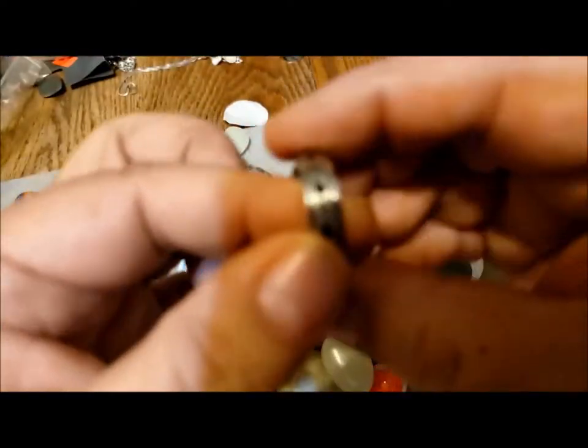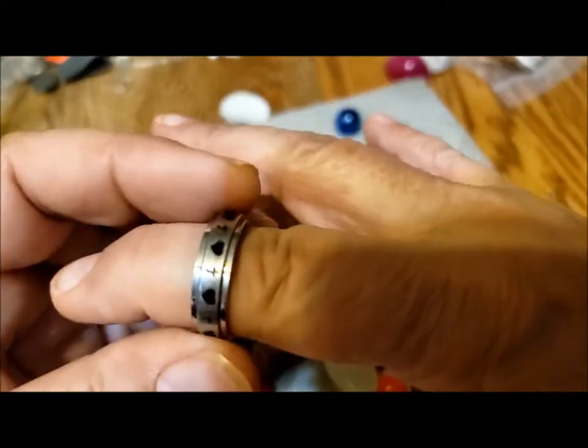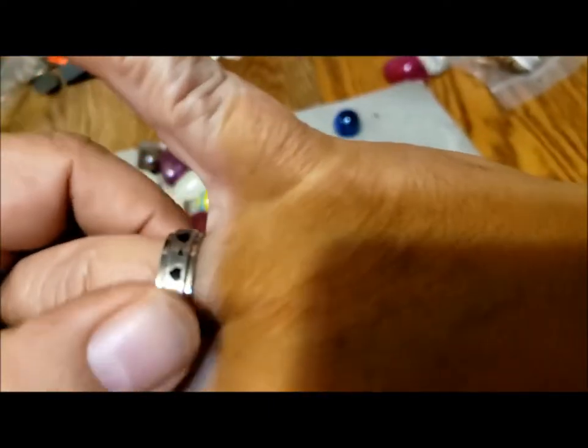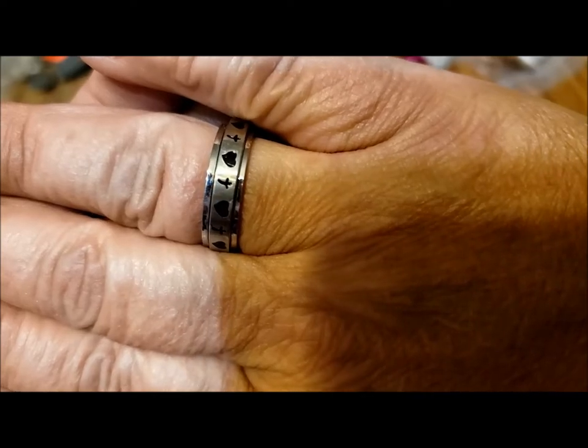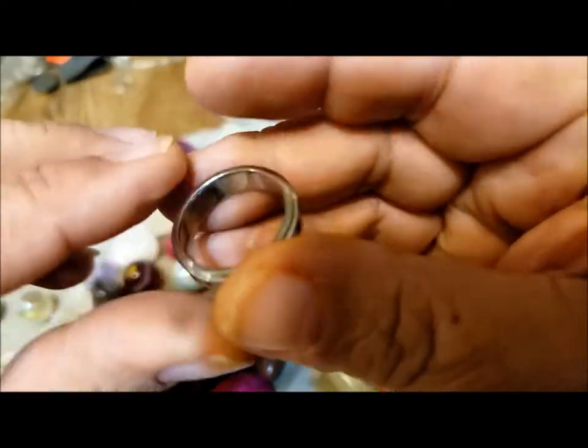Here's a spinner ring. I'm not sure if they call it a fidget ring. There we go. Just spins. I guess I got it on upside down. I don't know, a little cross and heart. So about a 7.5.